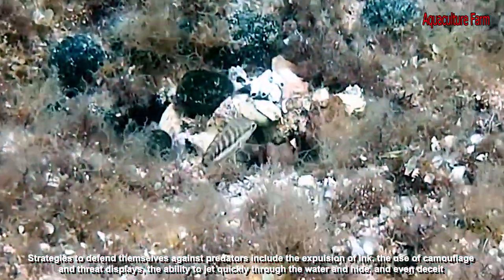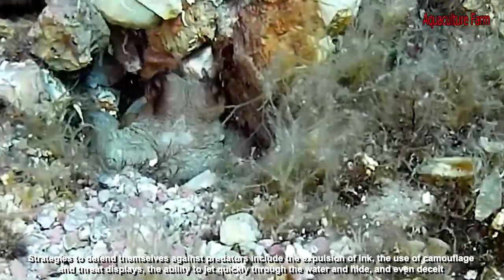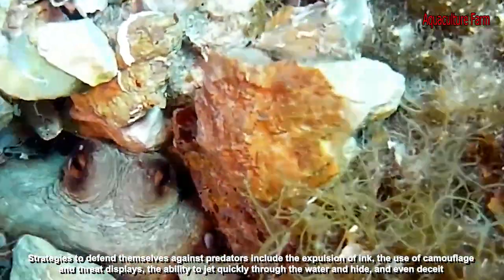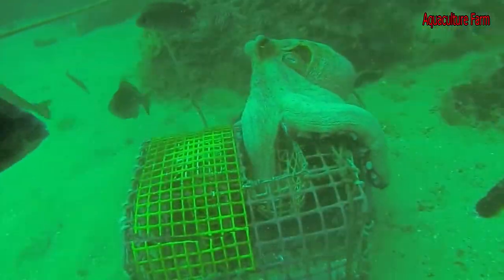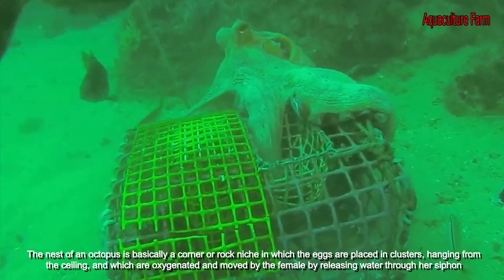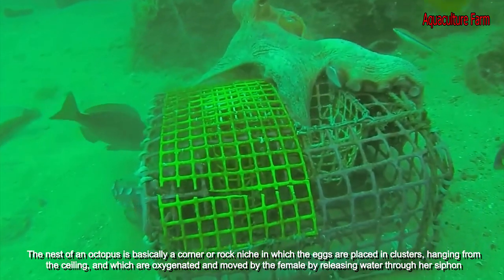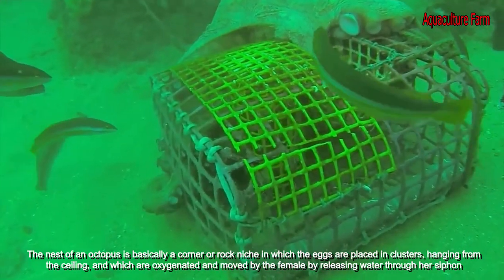Strategies to defend themselves against predators include the expulsion of ink, the use of camouflage and threat displays, the ability to jet quickly through the water and hide, and even deceit. The nest of an octopus is basically a corner or rock niche in which the eggs are placed in clusters, hanging from the ceiling, and which are oxygenated and moved by the female by releasing water through her siphon.